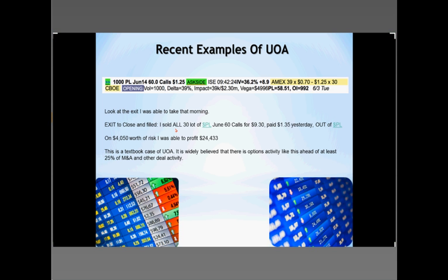It is widely believed that there is options activity like this ahead of 25% of the mergers and acquisitions. How crazy is that? 25% of the mergers and acquisitions, there's unusual option activity and people just printing money. There's not enough people at the SEC to investigate everybody. This PL trader's never going to get investigated. If he gets investigated and goes to jail, I can't. But he's never going to get investigated. There's too many cases of this on a day-to-day basis.